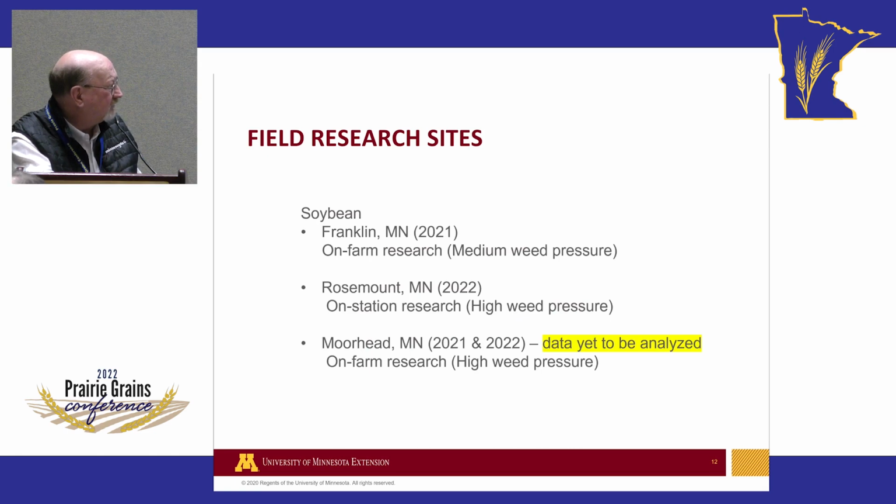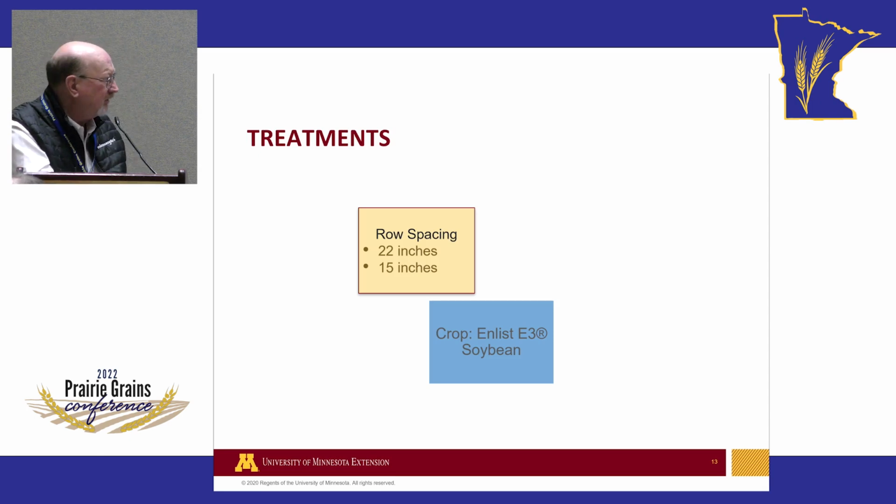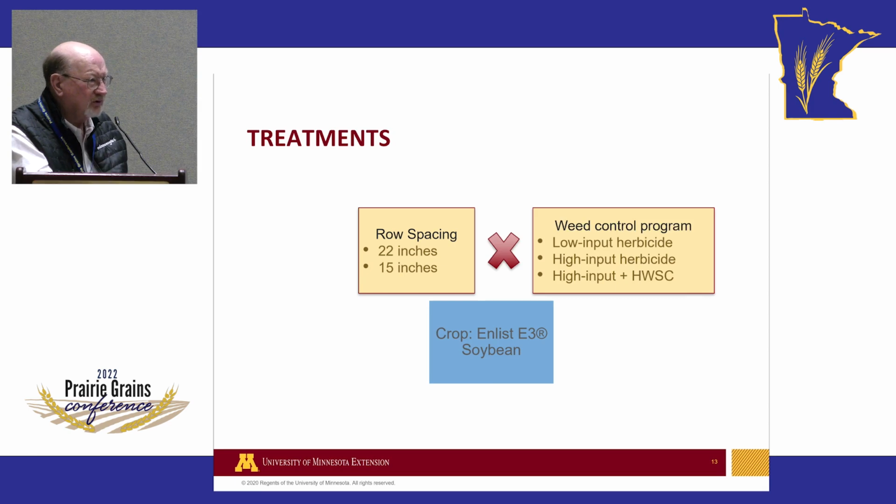Studies were done in Franklin, 2021, Rosemont, 2022, and Moorhead in 21-22, but that data is yet to be analyzed. The crop management part, or our integrated weed management, looked at row spacing of 22 inches or 15. The crop was Liberty soybeans. Then we had 3 weed control or herbicide programs.